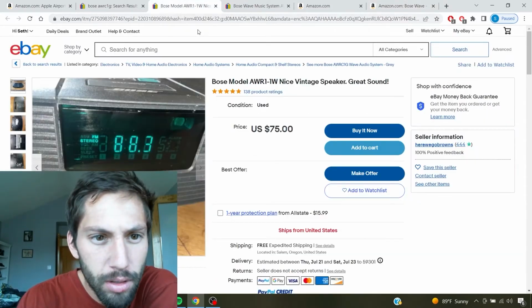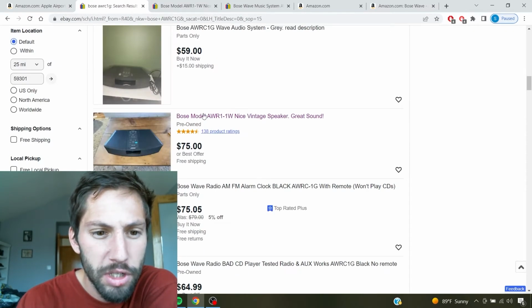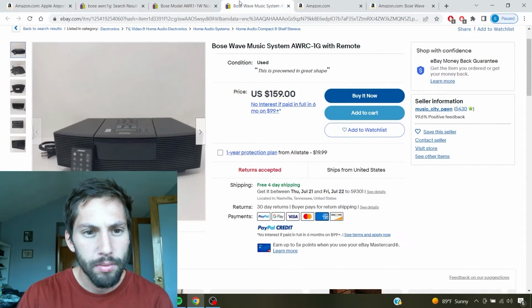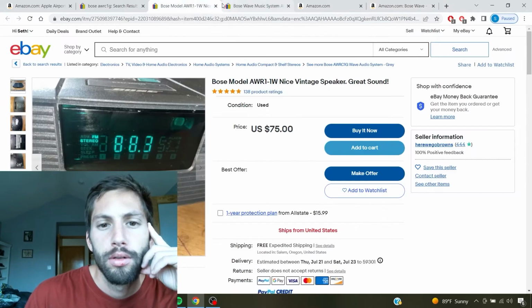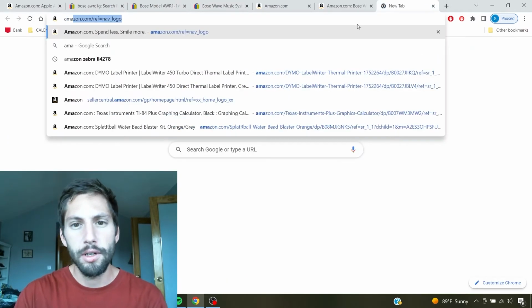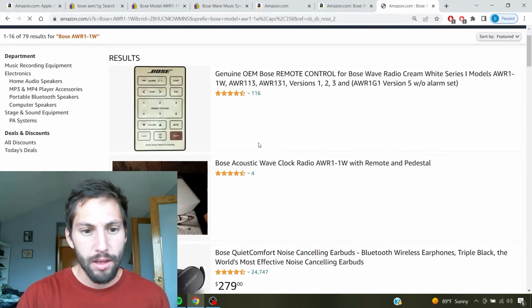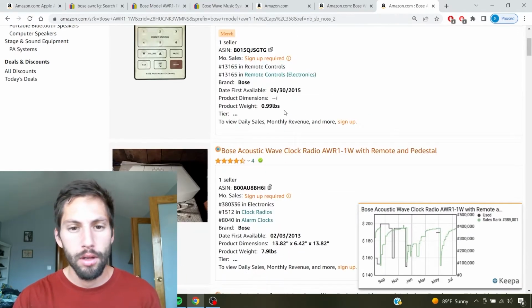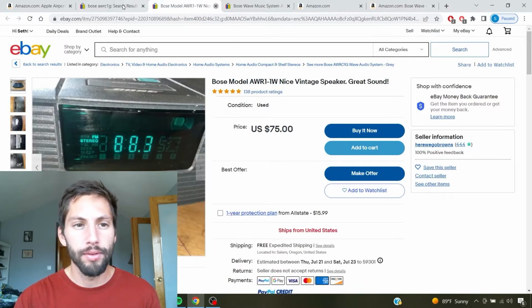Is this even the same model? 1G. 1W. Is that something completely different? Plus, is this even the right one? This one? 1G. Yep. So that seems to be different. Let's take a look and see if this is also a listing. Yeah, this is a different listing. Much slower listing. I've seen this one before. Okay, so that's why you look at the model number before you purchase.